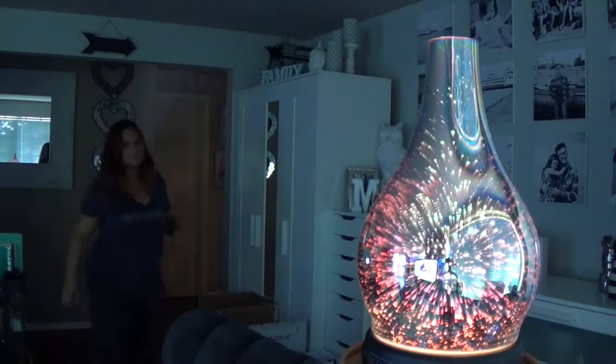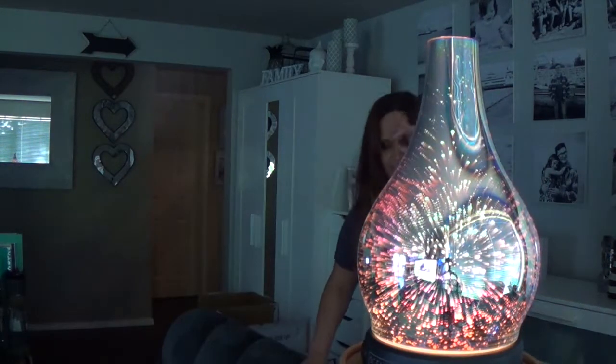And then that one is the flicker. So you have the high, the low, and then the candle flicker. I have to turn off my light. Yay! I turned off my light because I just want you guys to experience how beautiful it is. So pretty.